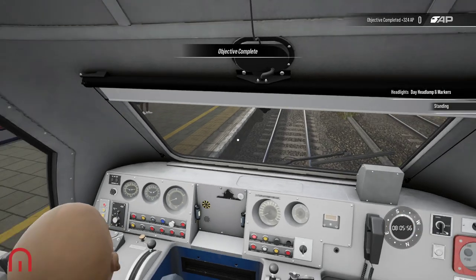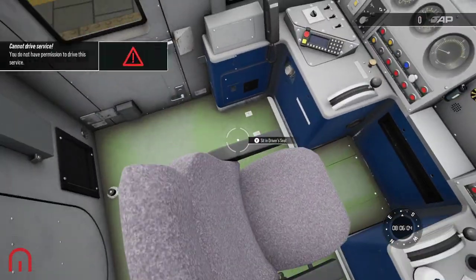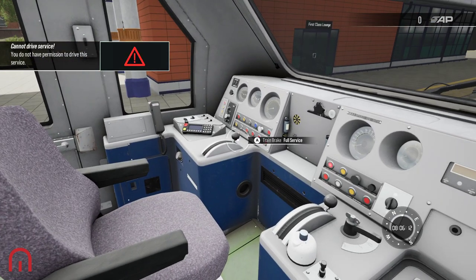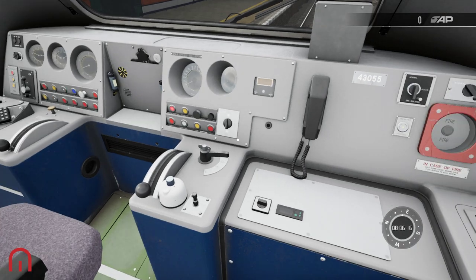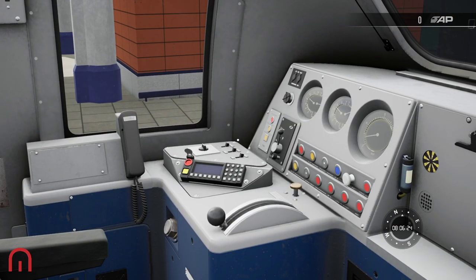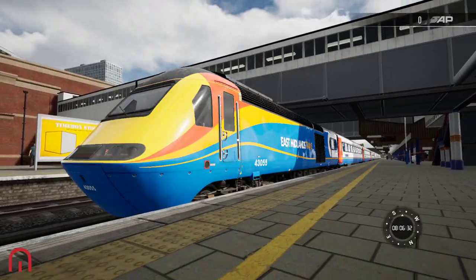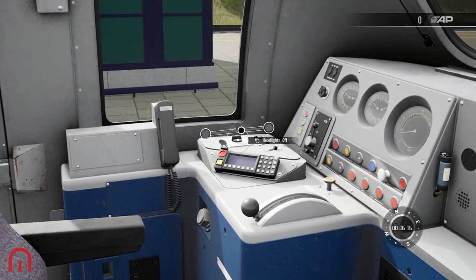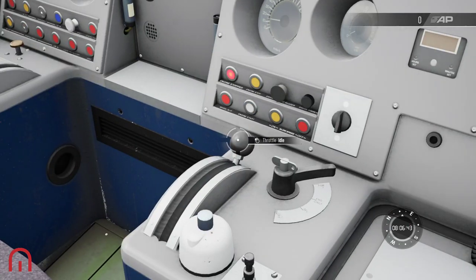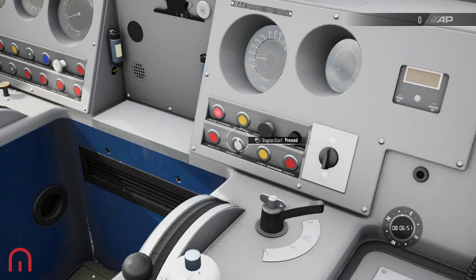Right, okay, return to free roam. Tail lights. Switch them on to the right one as well. There we go. Running. Got the engine stop lights on.